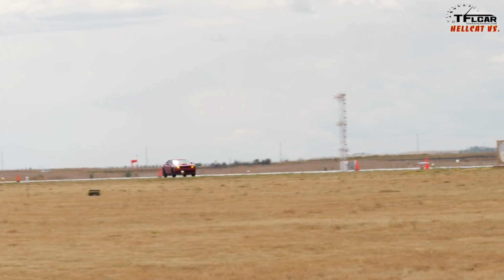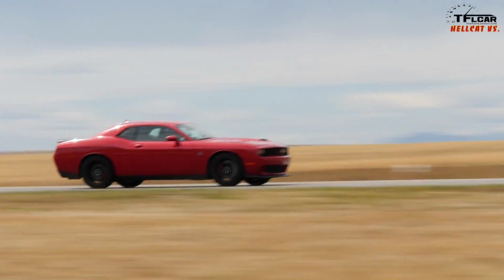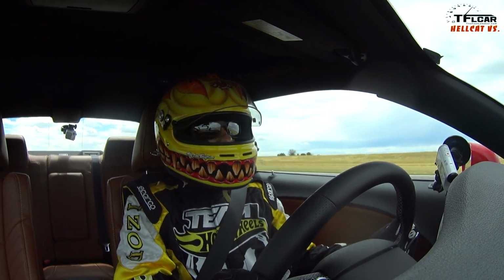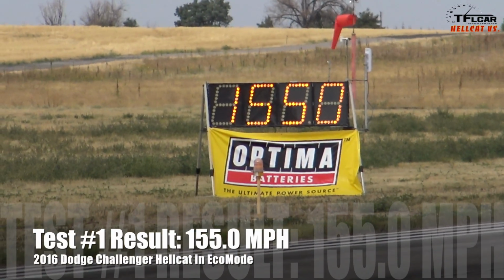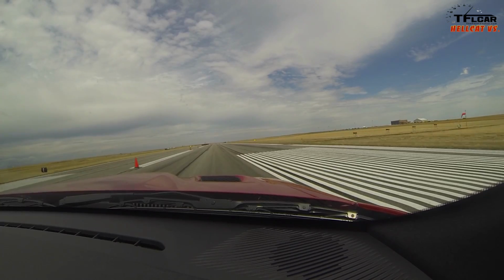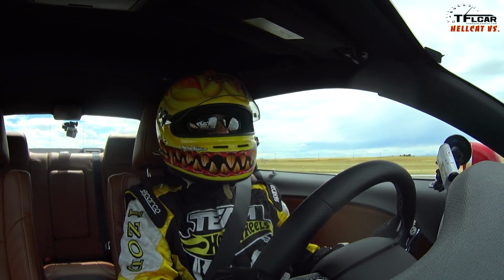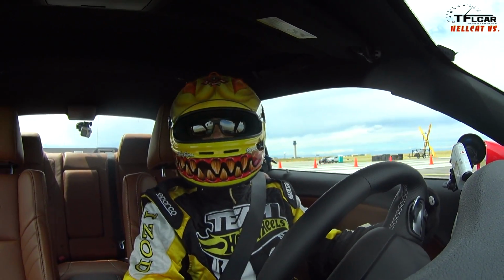Mile at 120, 131, 138, 140, 145, 146, 147. Just shifted, 151. Good. So yeah, it seemed to be about 150, 151. Running it in the 500 horsepower mode, it took us 33.06 seconds to do that. So let's see what we can do from here.